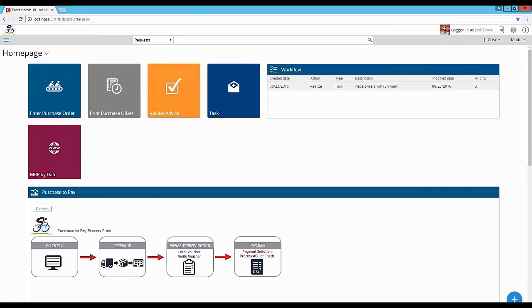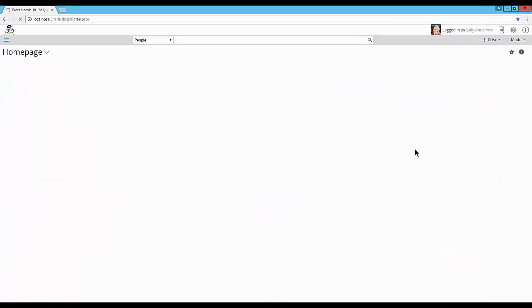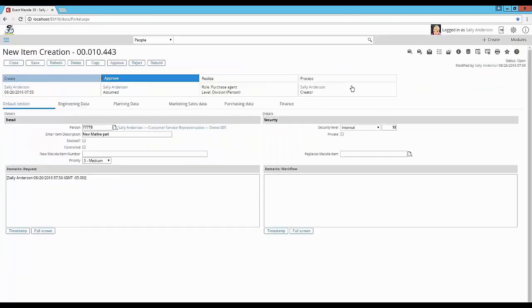So the next piece I want to look at is if we didn't have an item set up at all and we needed to go through a whole approval process to do that. So I'm logging in here as Sally, our engineering person, and she's got a new item creation request in her workflow there that she needs to pull up.